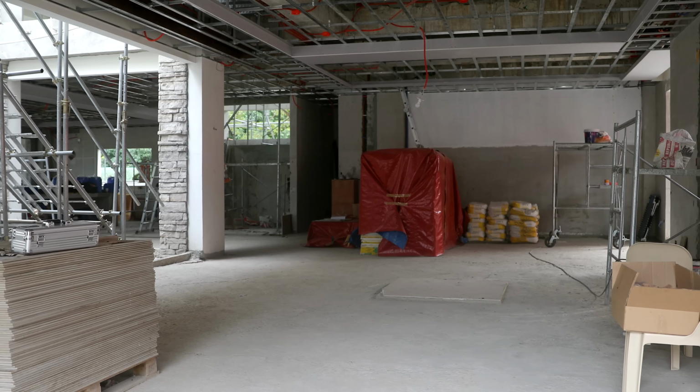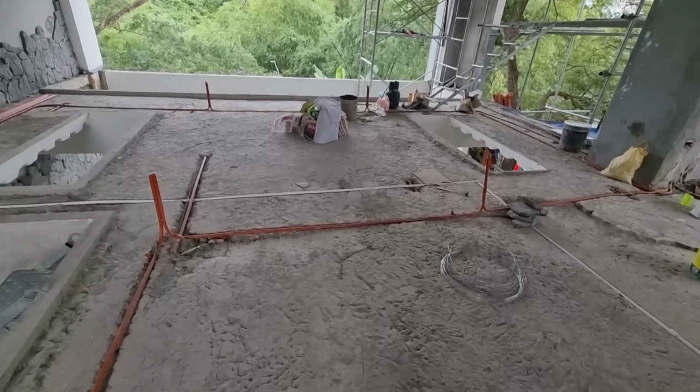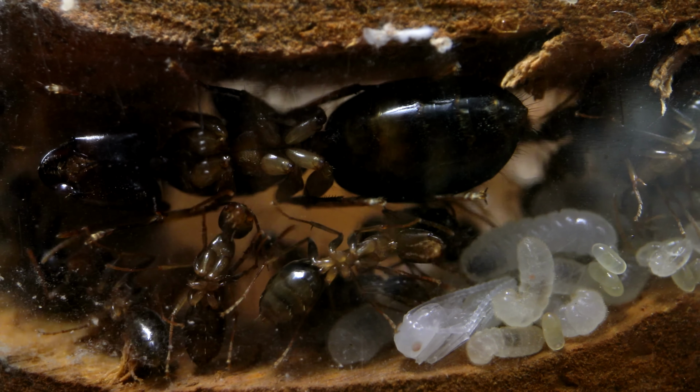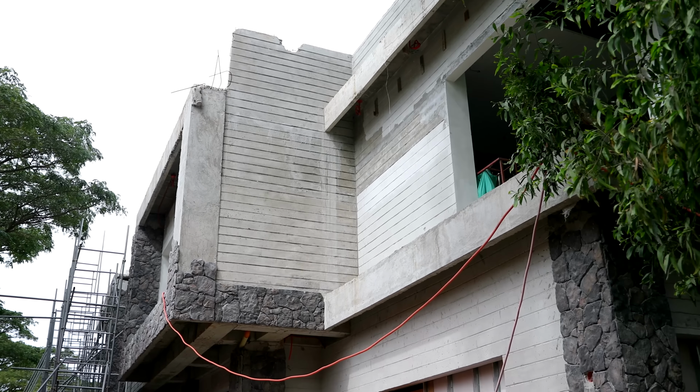No cutting corners, no cheap building materials, etc. We need this ant room and ant house to be done right. So, I'm praying we can finally move in with our various ant colonies soon. That is the current update of the ant house construction.